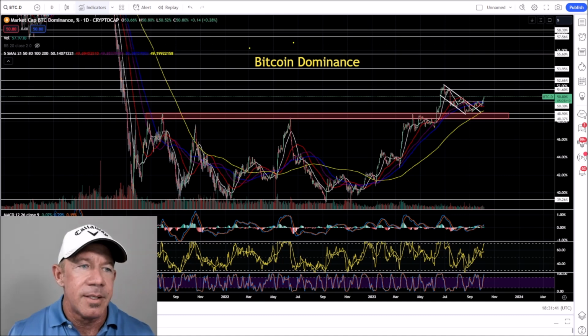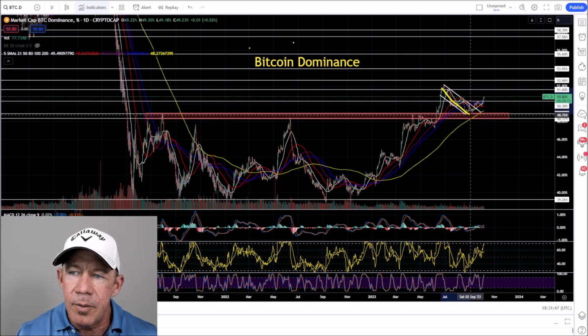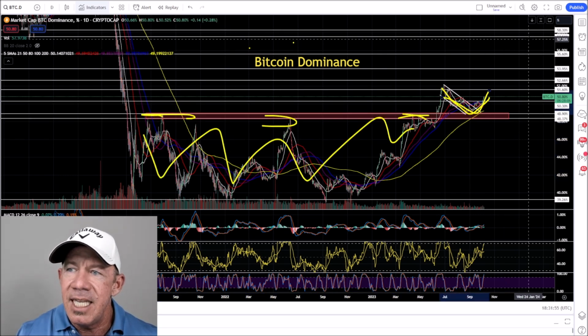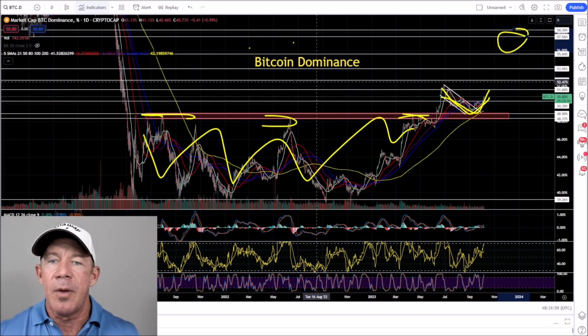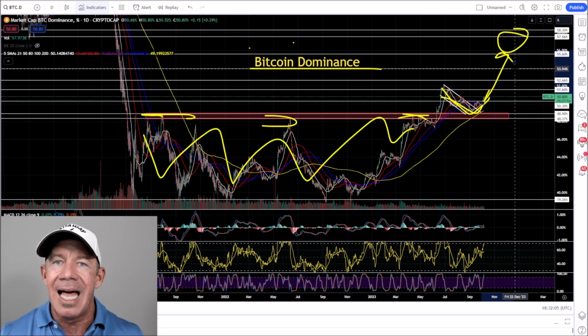Bitcoin dominance is booming, right? So I said this is a very bullish chart, and you've got it. You came down and you retested all these previous rejections, right? So after this huge range, you retested it. This thing should go to 58%, right? And what happens is Bitcoin takes off, and this can drag Bitcoin dominance a lot higher, right?